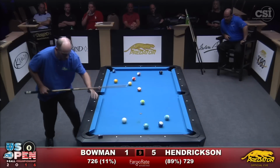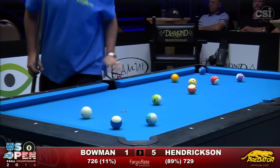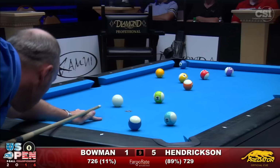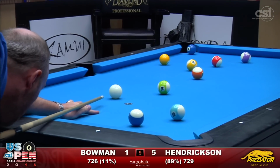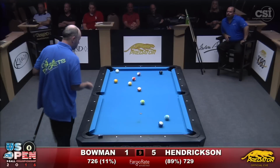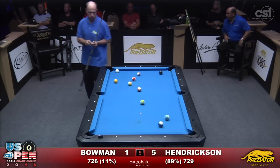Well, we've seen games, matches here. Guys come back from big deficits. You don't think it can happen with alternate break, but it does. Sure. This is a critical shot here. Oh, I like the way he did that. Instead of the combo? Yeah. I agree. Because if he'd have hit from that distance, the 1 probably would have laid on the end rail.